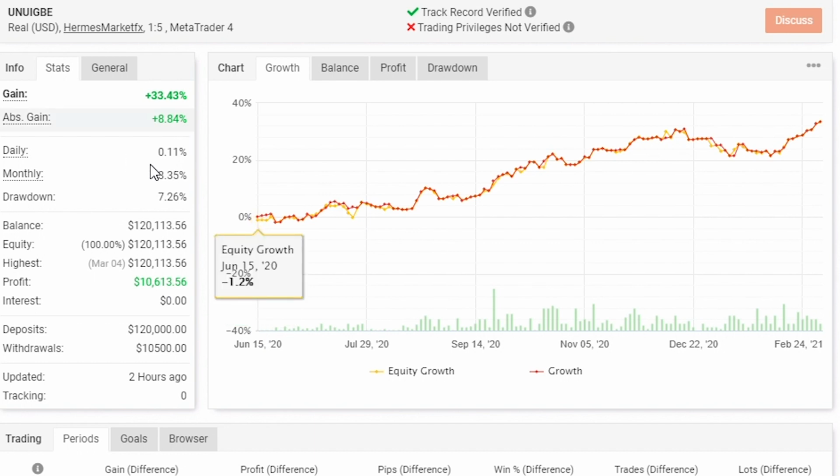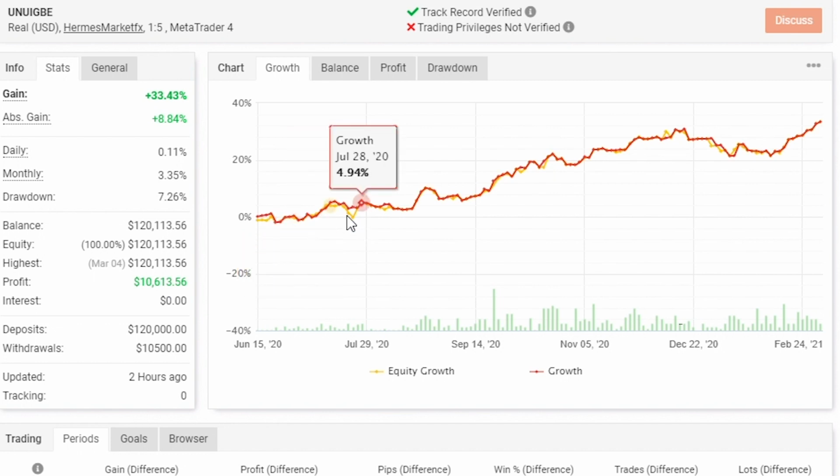He's maintained a daily rate of 0.11%, which is very good. And as we can see from the progress of his chart, the drawdown has actually been in positive territory, in the sense that he's only hit about 2% maximum of his allowable 10%, which is very good.